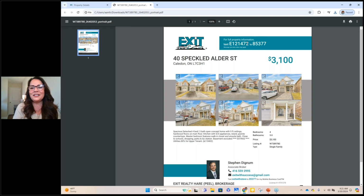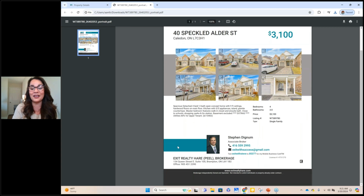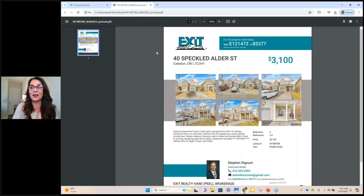It also has the unique text code up at the top. Beautiful photos, the description about the property, and of course, my best part is it has all of your contact information automatically included, your mobile business card vanity code and the number to text you so that people can reach out to you for more questions. I love the fact that when you click the button to download your flyer, faster than you can go to your printer and put in nice paper, you already have a flyer that's downloaded and ready for you to use.